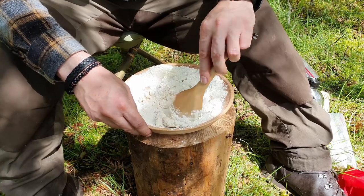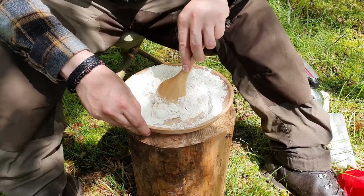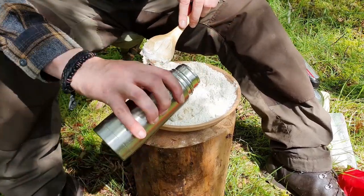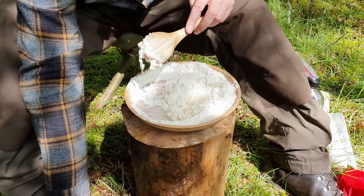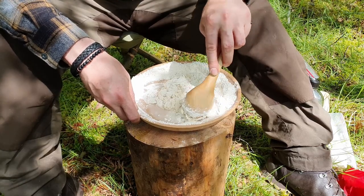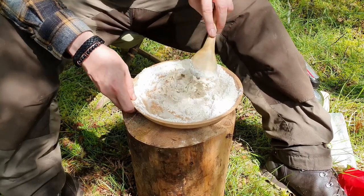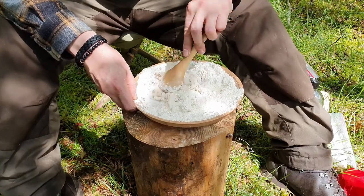Just sort of bringing it into the middle. Now I've been using sort of extra flour just in case, you never know. So it's always better to have it and need it than need it and not have it. And also just extra water just in case as well.